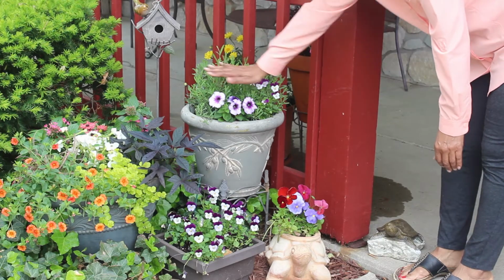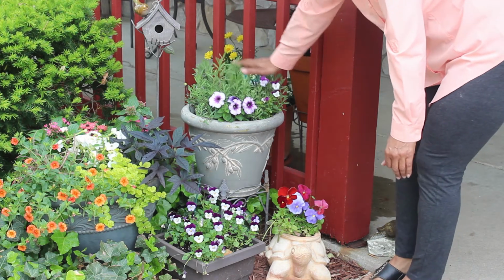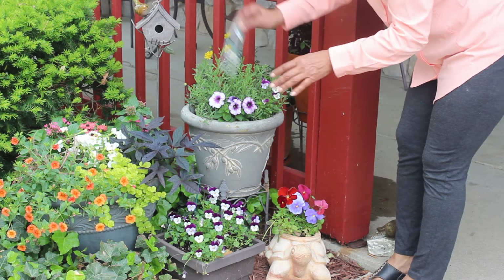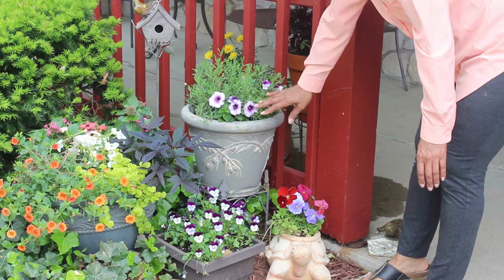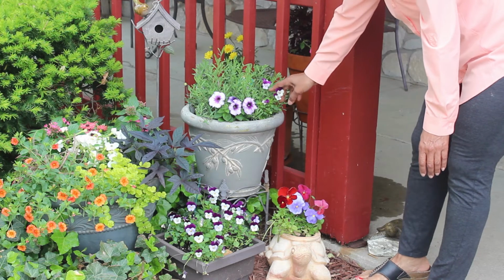And in this one, I've got the most gorgeous lavender plant. And I just love the way it feels. I could just pet it all day. It is the Purple Sequence Lavish Lavender. And then this is another Super Petunia. I don't remember the color. I didn't keep the stake for that one. And then here's another viola.